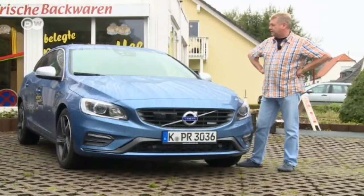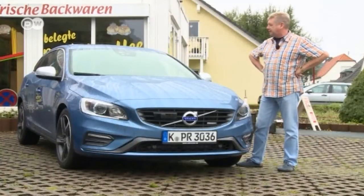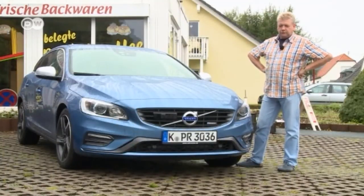Our baker says he likes the look of the exterior and that the trunk is relatively big. There's lots of space for loading the car with baked goods and cakes, and its appearance is nice too.